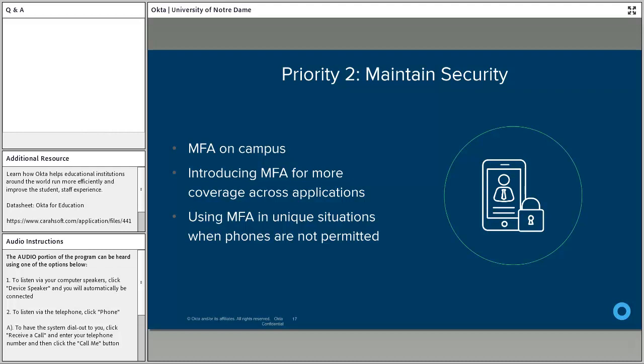But we allow voice calls, we allow SMS text, and Okta Verify. Great. And for those who are less familiar with Okta Verify, it's an application that you can download on your phone, and you can use either a push notification, or there's a one-time PIN that you can use from there.